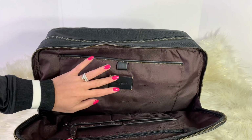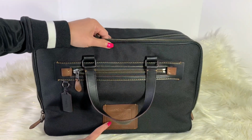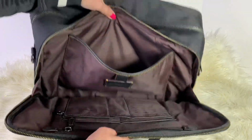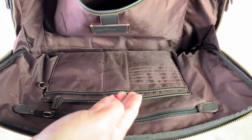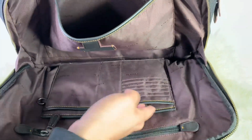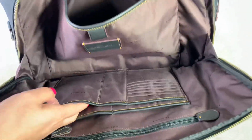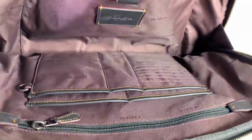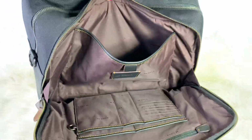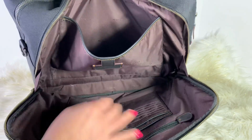I wish they could have put the patch right here in front. I think that would look great. But anyway, and look at that. Oh my goodness, there is a card slot where you could put your credit cards. Oh my gosh, where the pen holder is right here. There is a ton. Look at that, guys. There is a ton of pockets right here, and also right here you could put something in here as well.